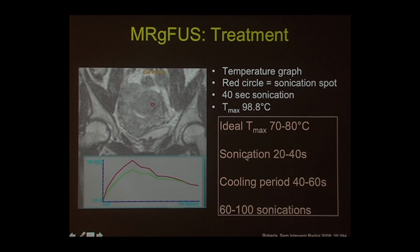Usually, as we discussed, the sonication lasts about 20 seconds. We do wait about 40 seconds for the cooling. And for fibroids, it can take up to 100 sonications. So that's why it can take up to 3 or so hours, very different than bone tumors or smaller tumors where it could be a shorter time of treatment.